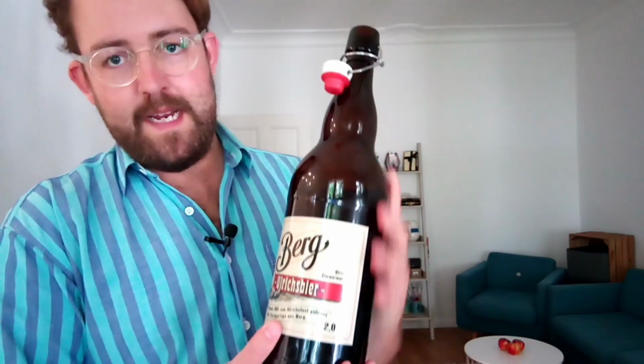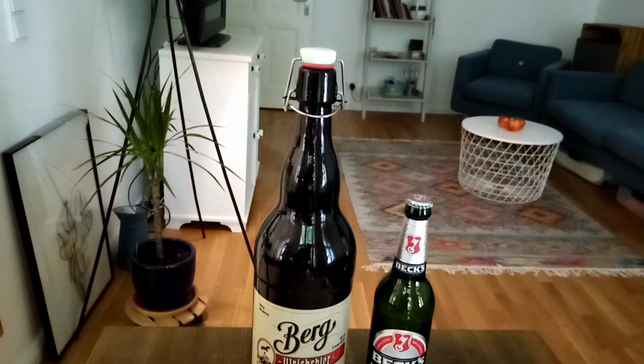So this is a 2-litre bottle of German beer. As a comparison, this is a normal bottle of German beer. This Beck's bottle is half a litre, so 0.5 L. This massive bottle is 4 of these. But it wasn't until 1981 that they put this into a swing top bottle. And then at some point between then and today, they said, right, let's put it in a huge Magnum size bottle.